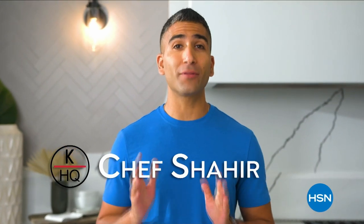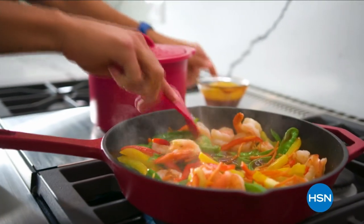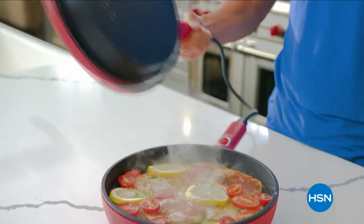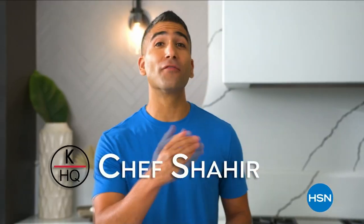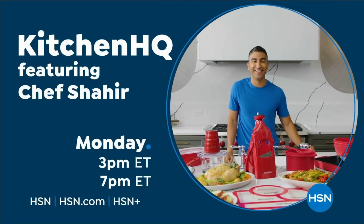As a chef, cooking's not only my job, it's a passion. And I know the importance of having the right tools. Enter Kitchen HQ. From high-performance cookware to time-saving gadgets, Kitchen HQ tools are designed to make cooking easier, faster, and more enjoyable for cooks at all levels. They're affordably priced. Kitchen HQ can help you master any meal exclusively at HSN.